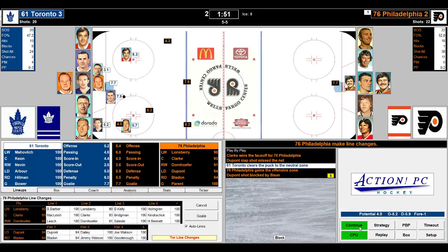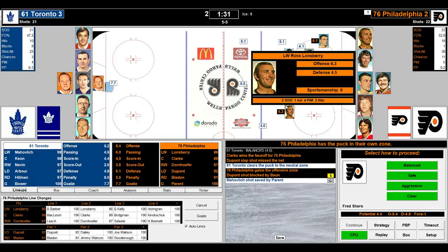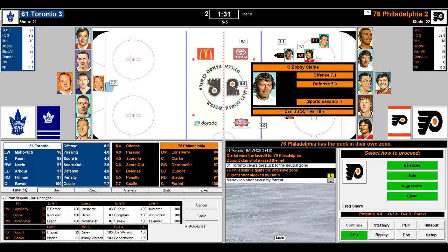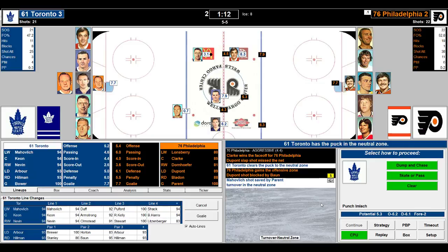Here come the Maple Leafs trying to get it out of their zone, starting an attack. They get it to Malkovich. Slapshot saved by Parent. Rebound worked out to Bobby Clark. Here comes the breakout by the Flyers. They're going to come aggressive. And there's a good poke check at center ice, and it's turned over in the neutral zone.